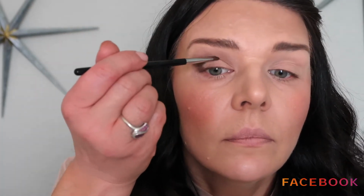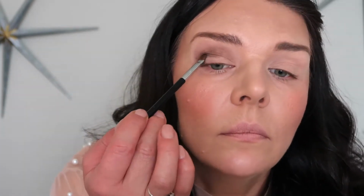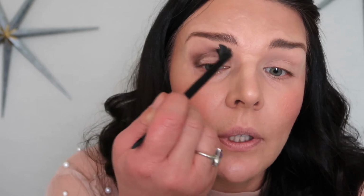When I apply up. Now I have a big blending brush and I'm gonna blend two colors together.